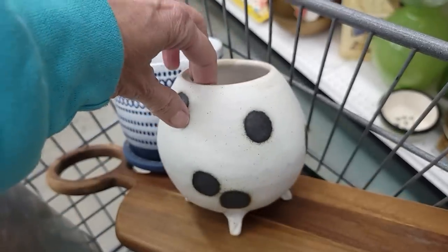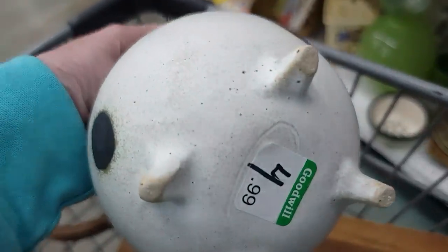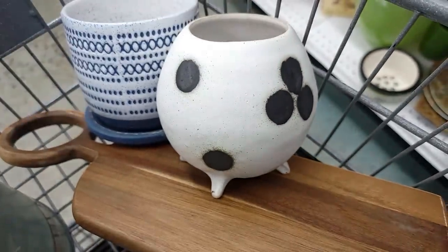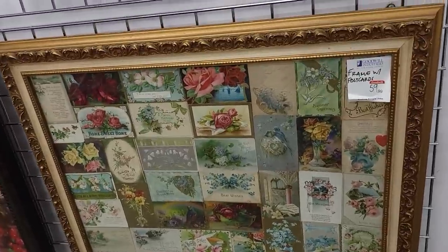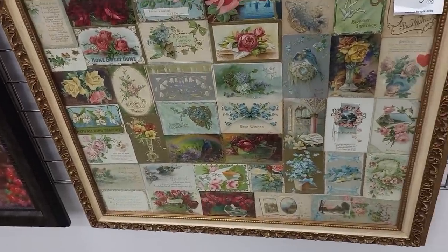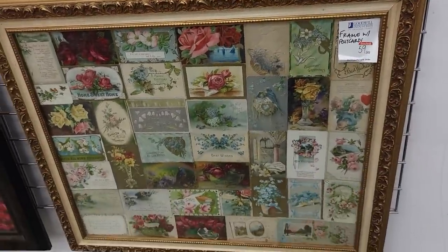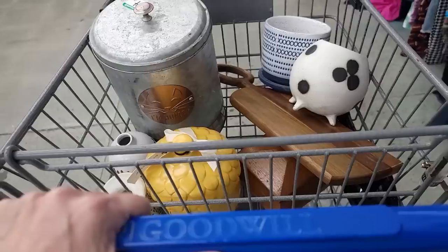I grabbed one more I thought that Jordan might like, and if she doesn't, I'll sell it. It's $4.99. That's a really cool piece of art. Somebody framed all of these postcards, all these vintage postcards. And it's a really nice frame too. It's nice, they want $60 for that.